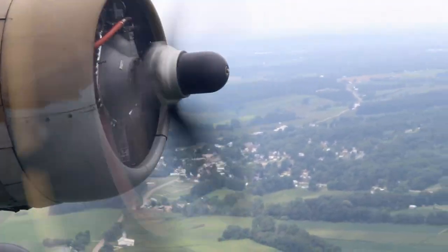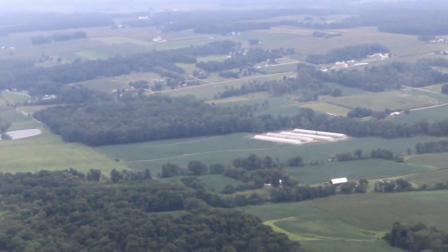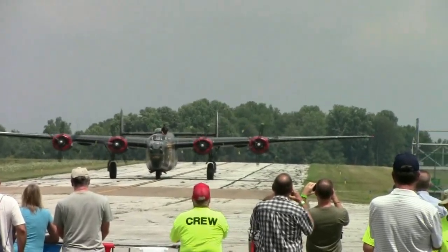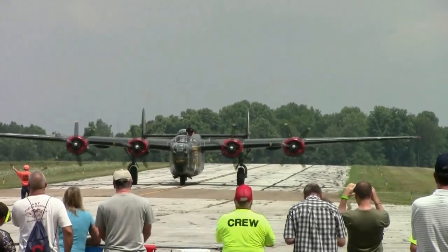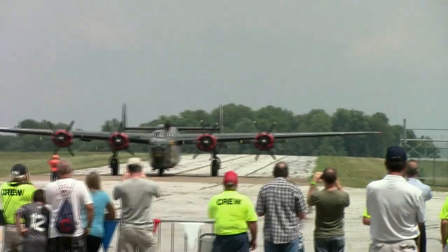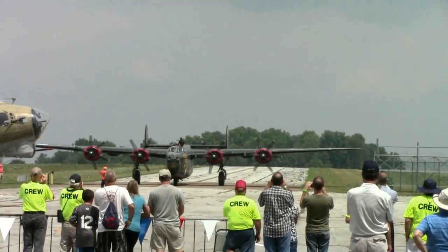Yes, a B-17 could do probably 215 to 220 miles an hour in cruise, possibly a top speed of 280 or so. It really didn't come into its own until the P-51 Mustang was able to escort the B-17 to a target and back. So when the P-51 came along, then they had the little friendlies, as they called the P-51.